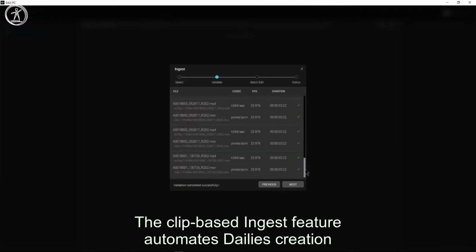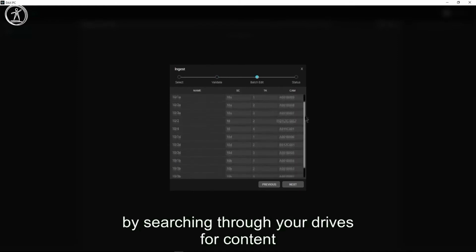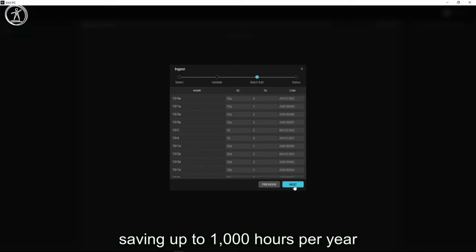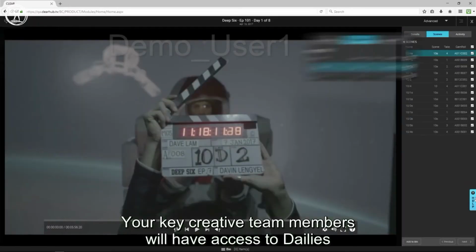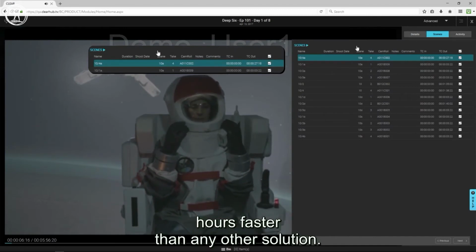The clip-based ingest feature automates dailies creation by searching through your drives for content to match your ALE, saving up to 1,000 hours per year of overtime costs per show. The biggest benefit? Your key creative team members will have access to dailies hours faster than any other solution.